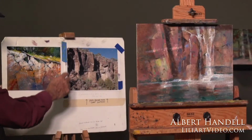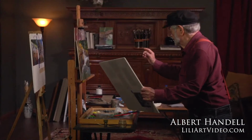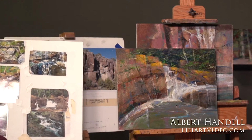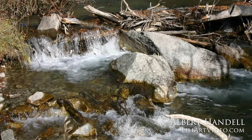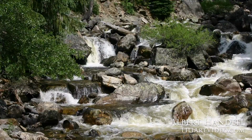This painting came from this photograph. This painting came from this photograph. My photography kind of excites me, and it opens up some inspiration or something. I'm not trying to copy the photograph. My paintings don't look like the photographs that I work from, yet without the photographs there's no painting.